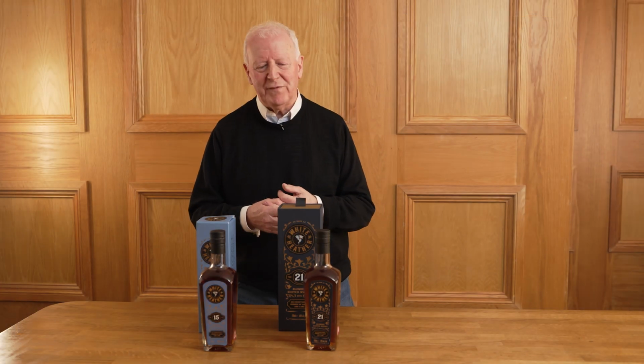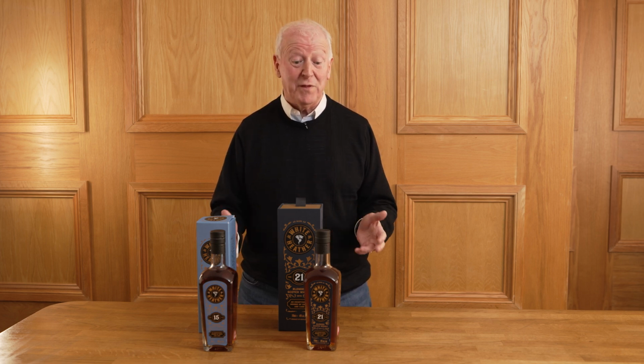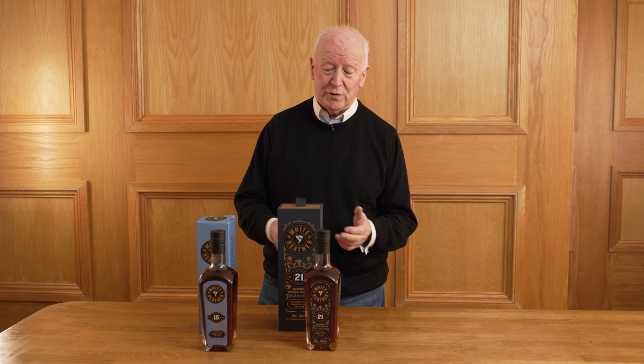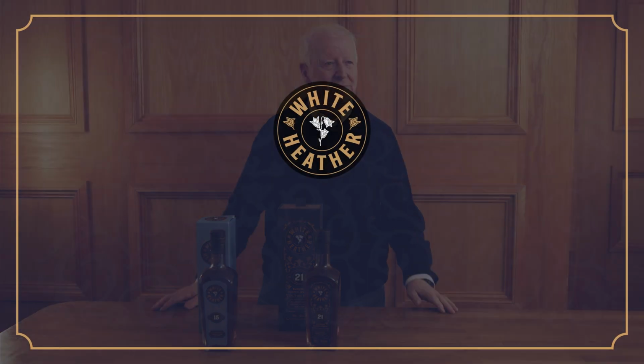The actual name itself is interesting, and from a Scottish point of view, from a mythological point of view, White Heather in Scotland is seen as a very lucky symbol. So of course, it has the ideal name to be on the label of a very, very premium Scotch whisky blend.